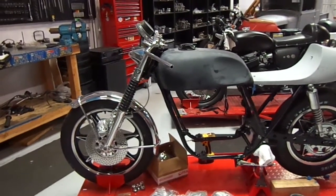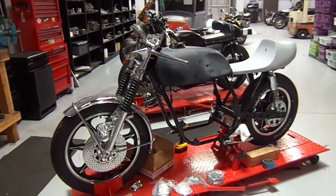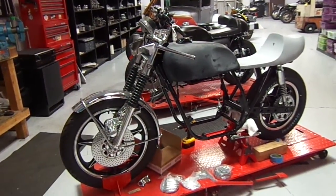Okay, here we are today. It's a Sunday. It's a bit windy outside, so we've got the door shut. So I'm going to take this opportunity to have a quick run around the back of the shop so you can see what we're doing over the next few days and weeks.